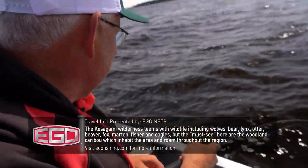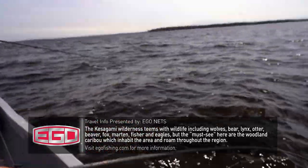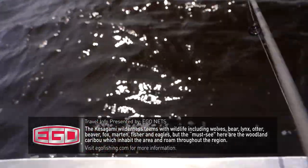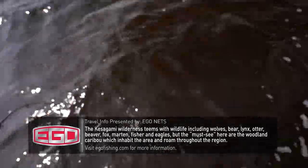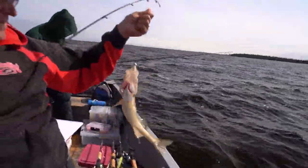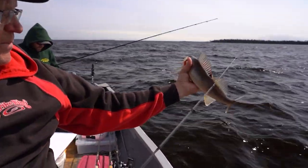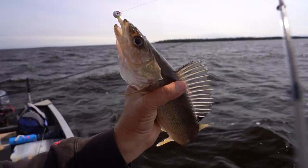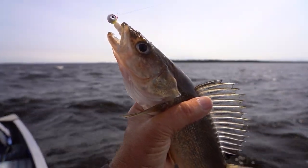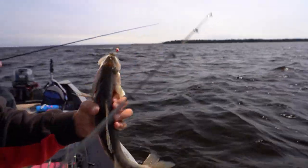They were right there. Using a brand new TP1 custom black rod and reel combo here, and I'll tell you what, look at this fish, they are so beautiful. Tell you what, guys, you want beautiful fish? There you go. Rage Craw, Kesagami Lake. It's a match made in heaven.